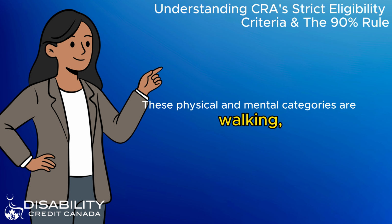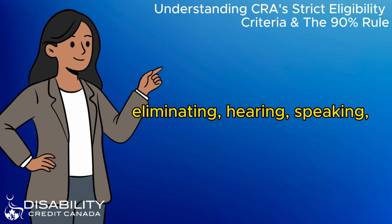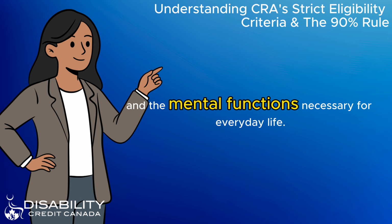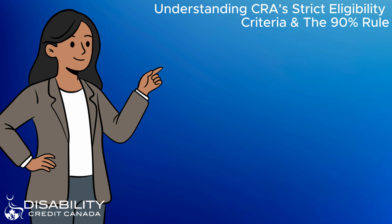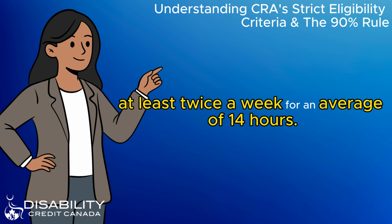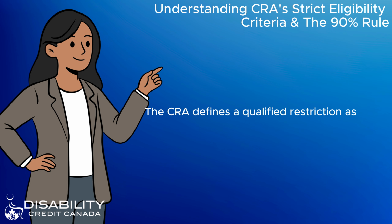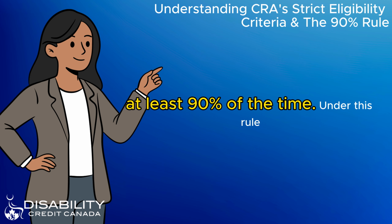These physical and mental categories are walking, dressing, feeding, eliminating, hearing, speaking, vision, and the mental functions necessary for everyday life. You can also qualify if you require life-sustaining therapy at least twice a week for an average of 14 hours. Third, you must pass the 90% rule. The CRA defines a qualified restriction as being present all or substantially all of the time, which is legally interpreted as at least 90% of the time.